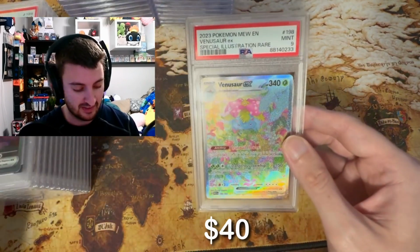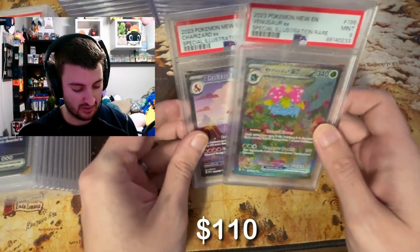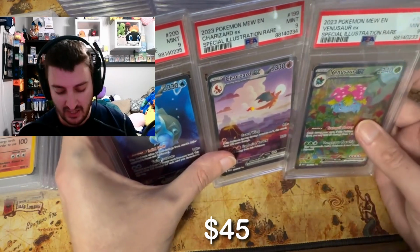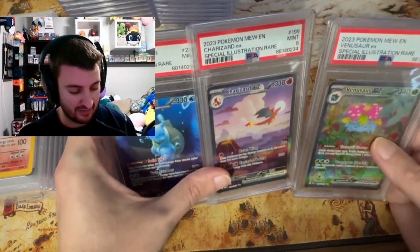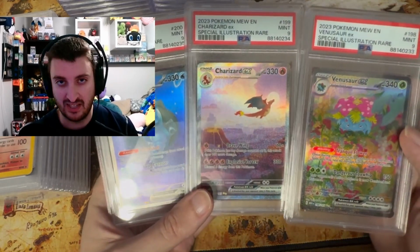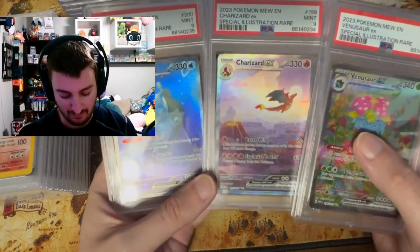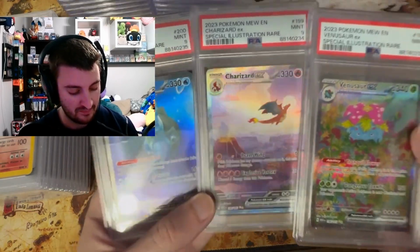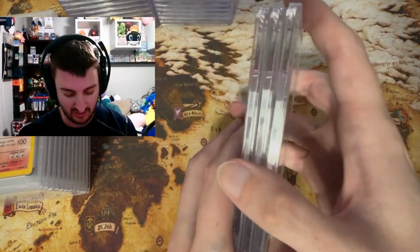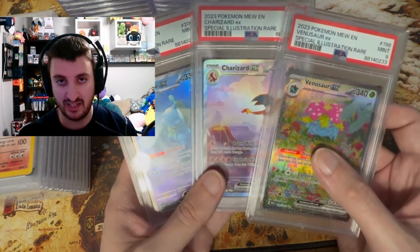These ones hurt. This was 151 special illustration rares of Venusaur and Charizard and Blastoise, and they all ended up getting in the 9s, which, looking back on it, having a night to sleep on it, I'm recording this the next day, it's honestly okay because I'll sell these as a lot, and because they're sequential, because they're all 9s, I might just be able to get my money back here. So, as upset as I was originally, I'm okay with it. I should be able to at least get my money back if I sell these as a set and a lot.